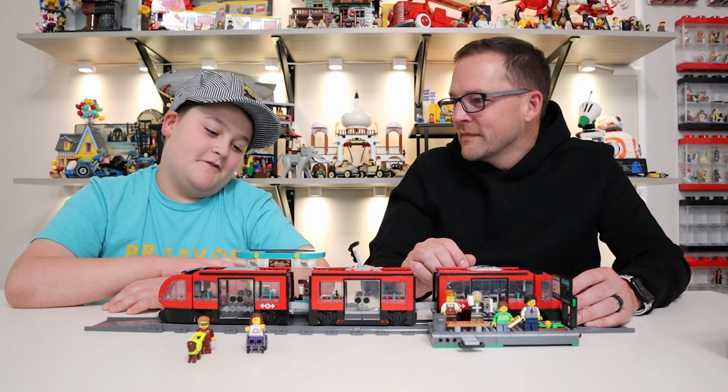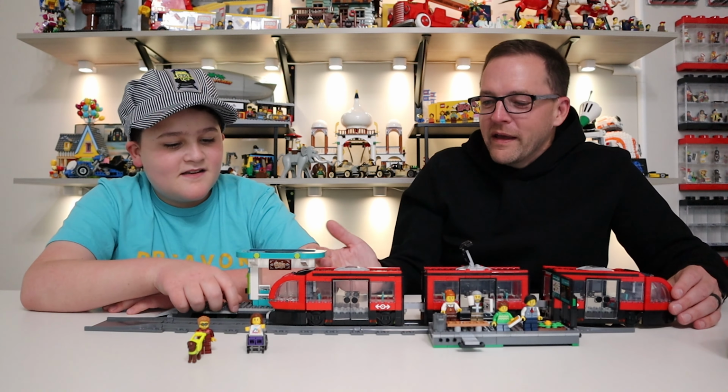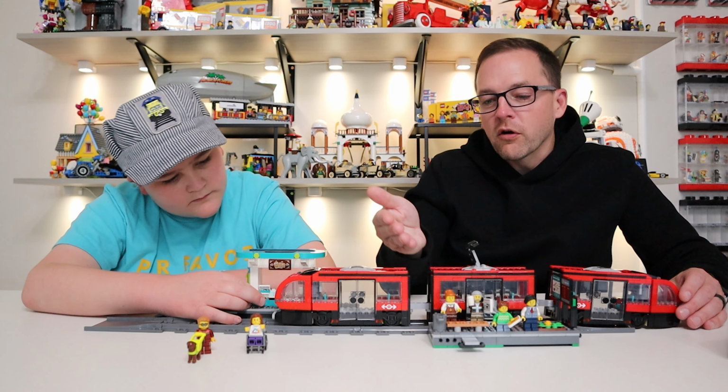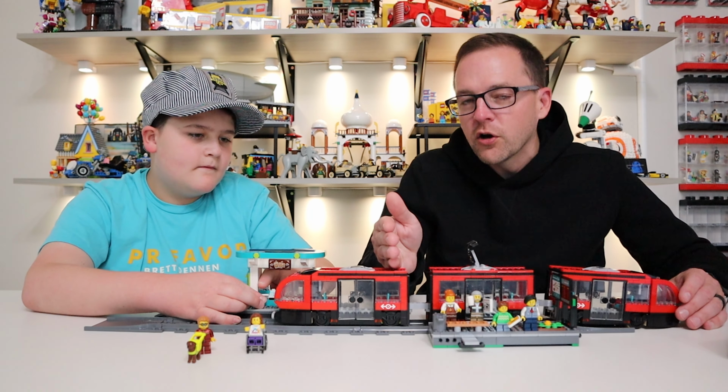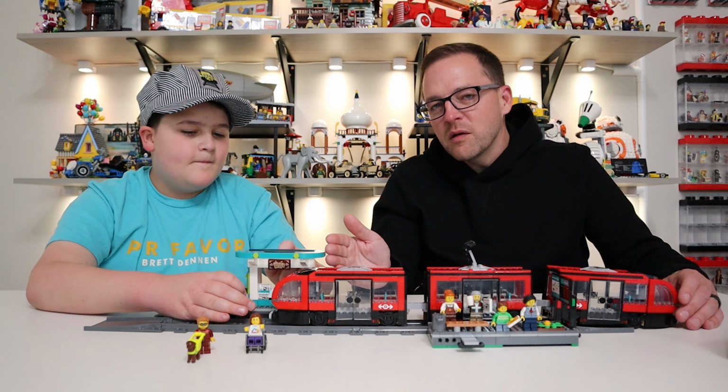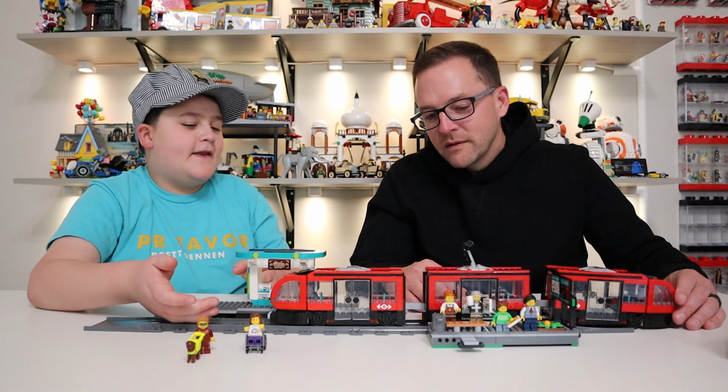I love the color on it, actually. So the glass, it is a neat contrast color, but if I'm thinking about going to a platform and getting on a streetcar, I don't know that I've ever seen a ticket booth that color. But this is Lego. You've never been in Lego.